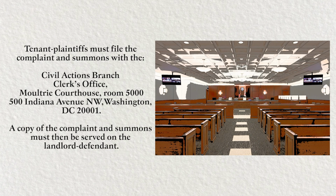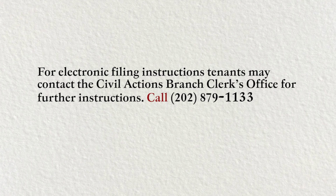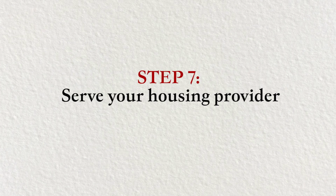Step 6. File. Tenant plaintiffs must file the complaint and summons with the Civil Actions Branch Clerk's Office, located at Moultrie Courthouse, Room 5000, 500 Indiana Avenue Northwest, Washington, D.C. 20001. A copy of the complaint and summons must then be served on the landlord defendant. For electronic filing instructions, tenants may contact the Civil Actions Branch Clerk's Office for further instructions. Call 202-879-1133.